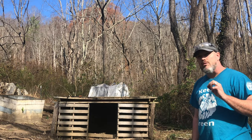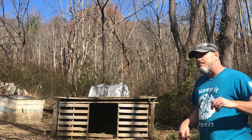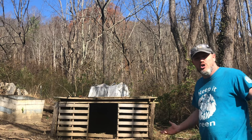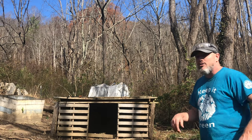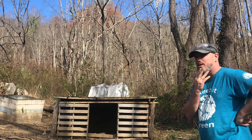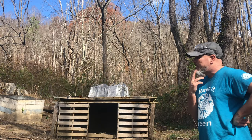So we started out with one mini pig 7 years ago, Stella. Then we got another mini pig, and then guess what? Another mini pig just showed up on the farm. I don't know if it got attracted here by the pheromones of the female pig, or maybe somebody dropped it off because they knew we had mini pigs.